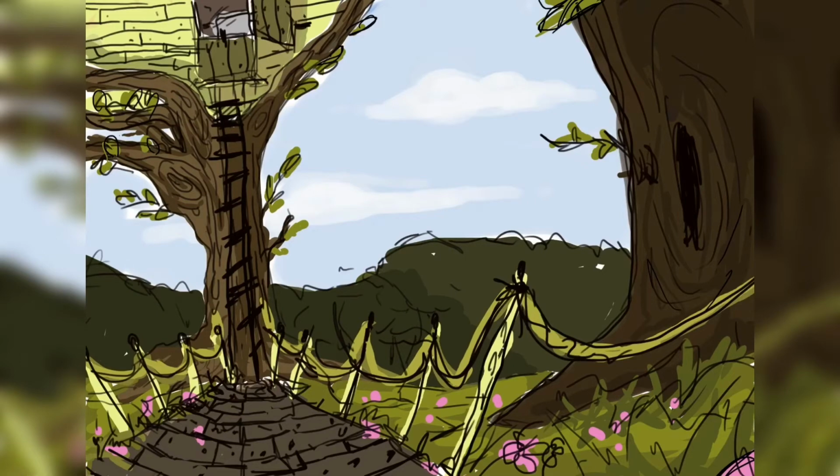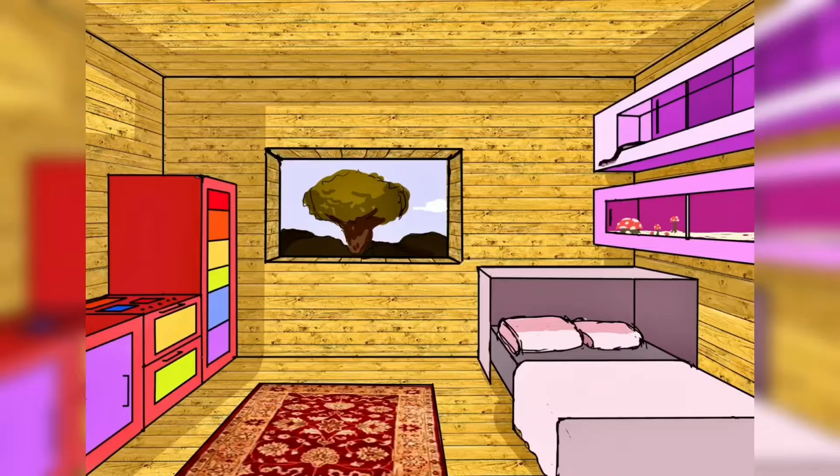Now, unfortunately, because I was very lazy and very unsure of how to do 1 or 2 point perspective, I had to use my phone for this and I couldn't record it. However, I did do this other drawing, which is from the perspective of inside the treehouse. The door would be the point of view here.